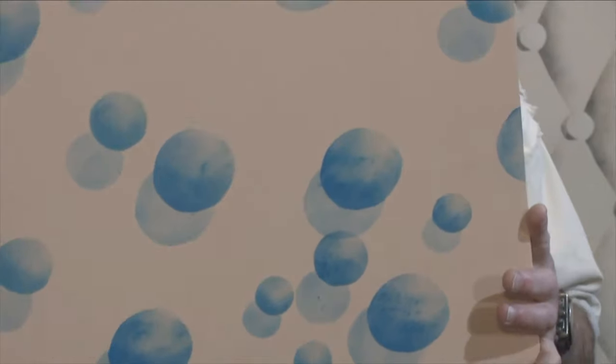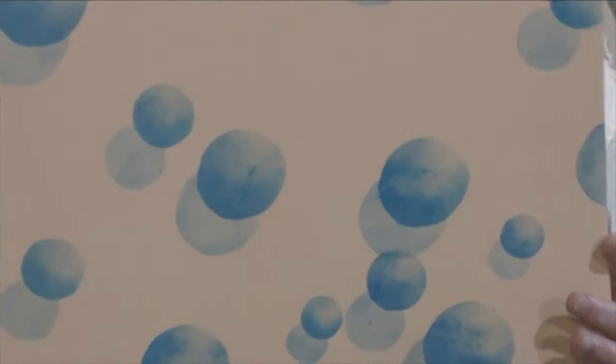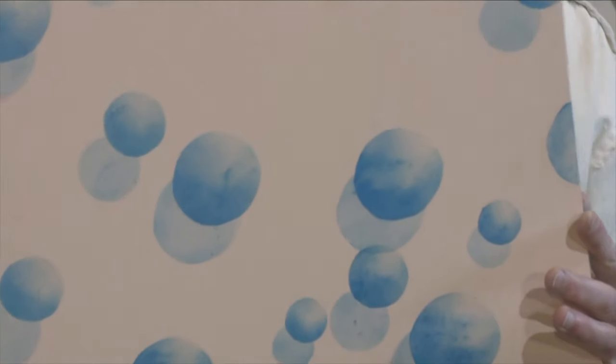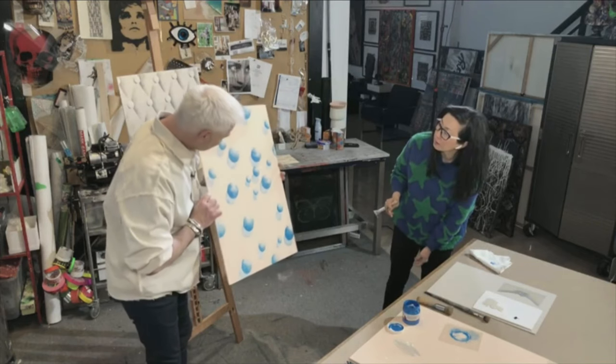Can you kind of see the top of the bubble? Yes. It gives almost like a pearlized fish scale kind of thing. Anyway, it's called interference. It gives a texture to it. Yeah, and a little bit of a bubble sheen.